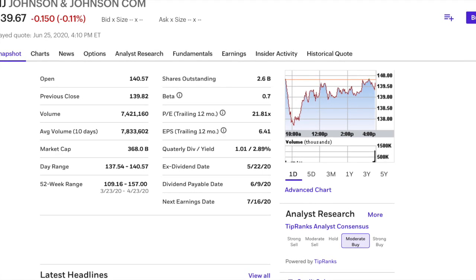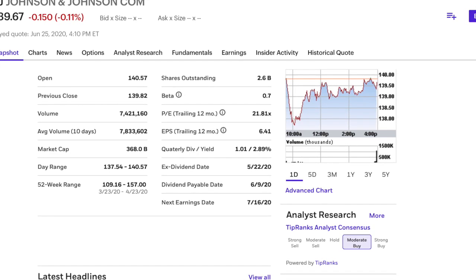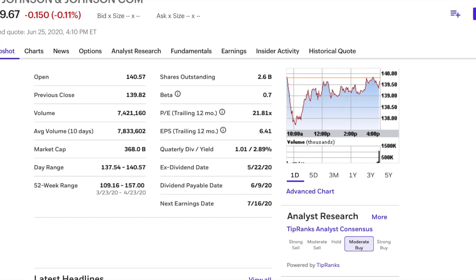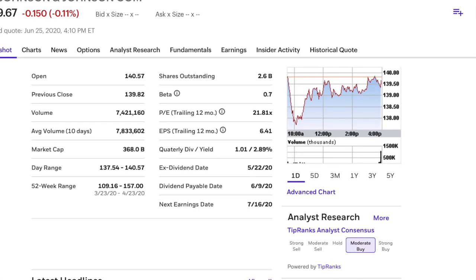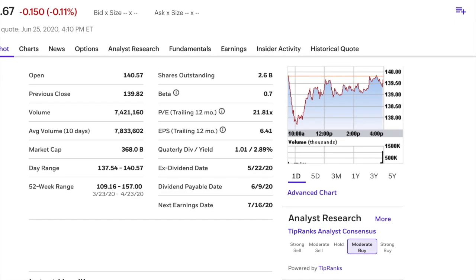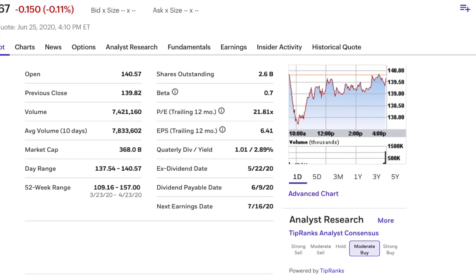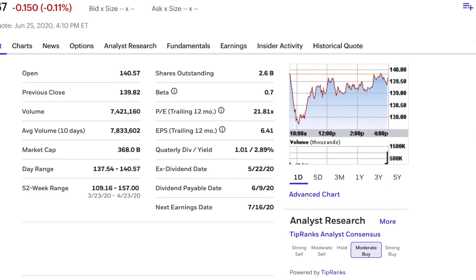Now, Johnson & Johnson has been paying their dividends for the last 50-plus years, and it's been a strong company. Even with this global crisis happening this year, they are still able to pay their shareholders an increase on their dividends. So it's a good one to keep an eye on, especially if you're new dividend investors. This is a good stock to buy, a good pick.